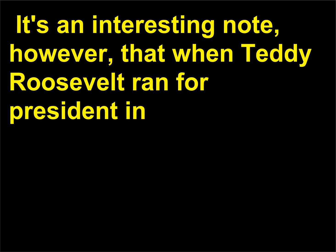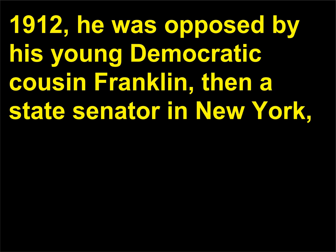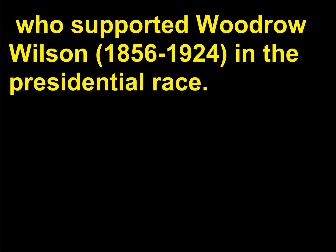It's an interesting note, however, that when Teddy Roosevelt ran for president in 1912, he was opposed by his young Democratic cousin Franklin, then a state senator in New York, who supported Woodrow Wilson, 1856 to 1924, in the presidential race.